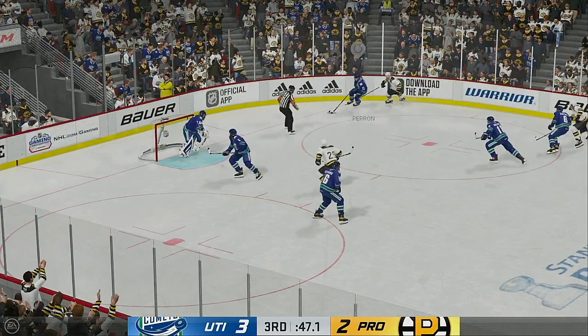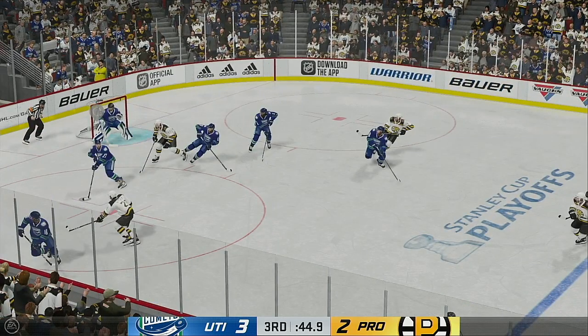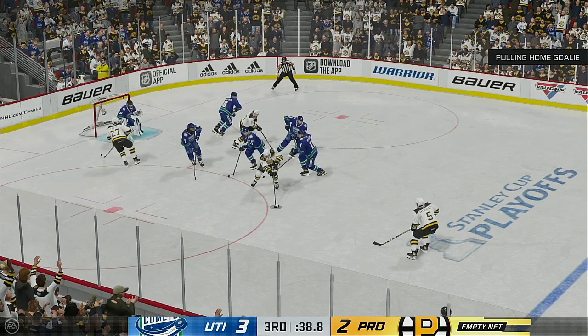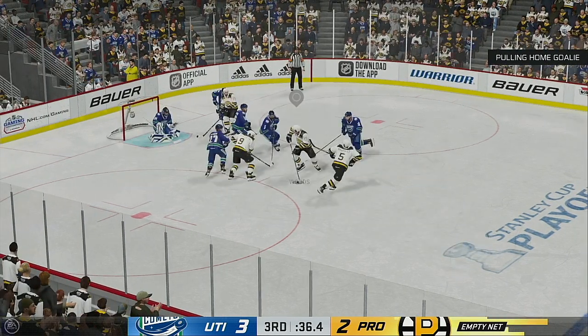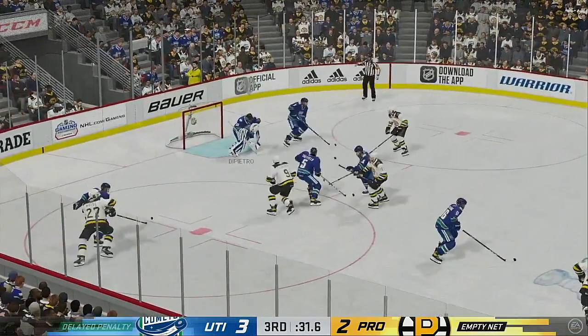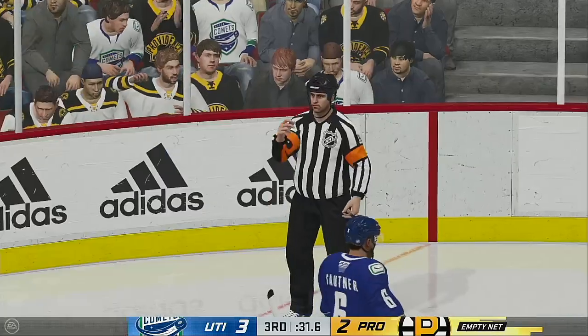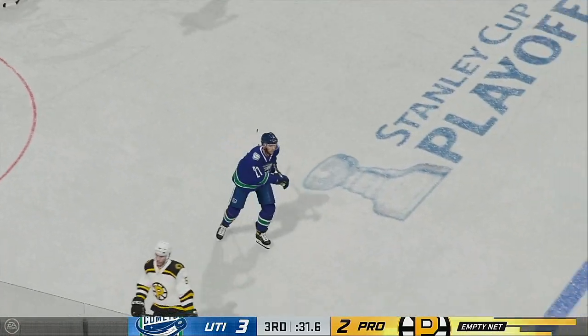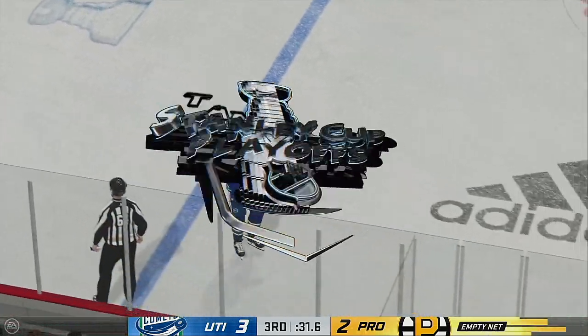The Comets gain possession along the wall. They try to maintain possession inside the defensive zone. Settles things down and gets control of it once again. The Bruins have pulled the goaltender here. They've got the extra attacker out on the ice in hopes of a goal. And the parade to the penalty box will continue as play is called for yet another penalty.